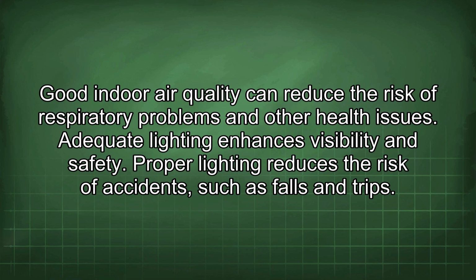Adequate lighting enhances visibility and safety. Proper lighting reduces the risk of accidents such as falls and trips.